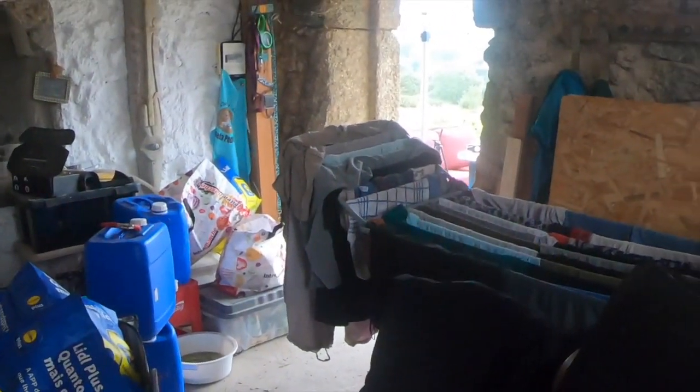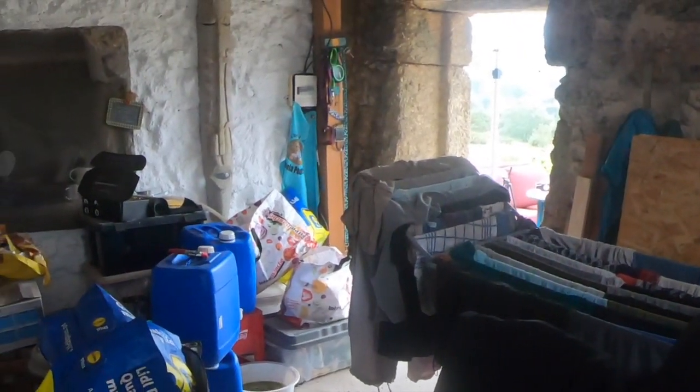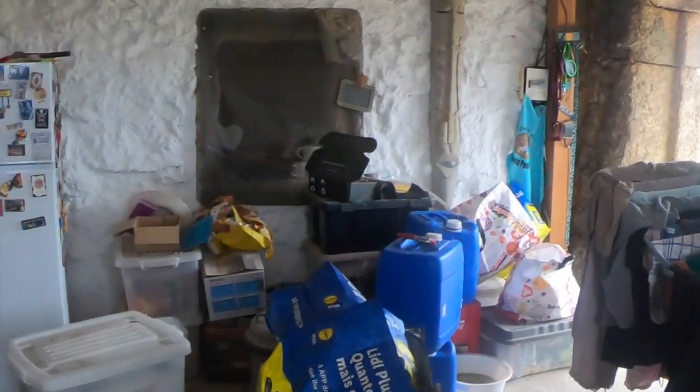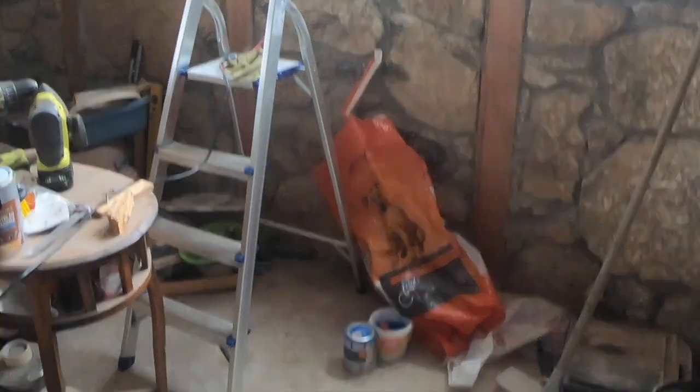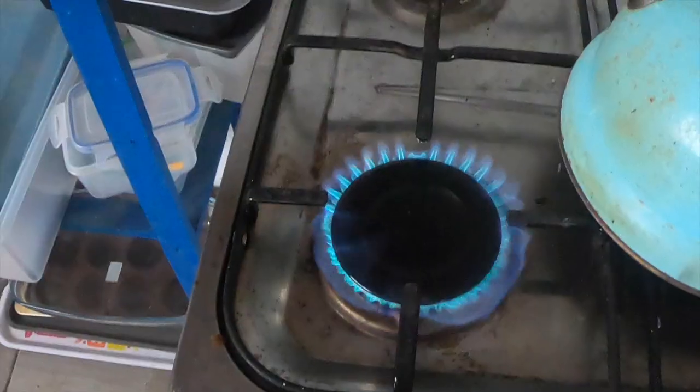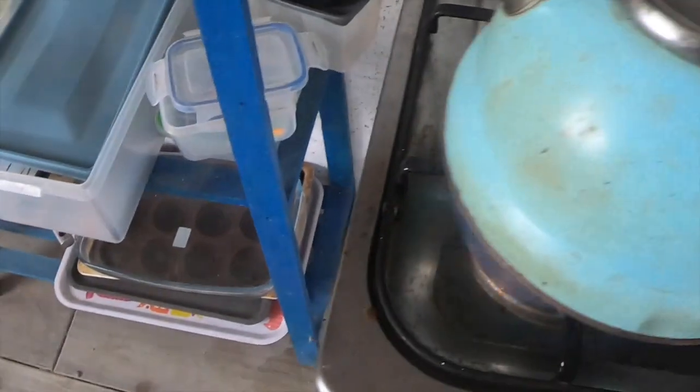And of course the kitchen, which is now like a laundry because I can't have the washing outside because it's raining. This area will be completed as well. Once the windows are done and the floor is finished, I'm going to have an island bench that's going to come out with more storage space under it. Definitely time for more coffee.